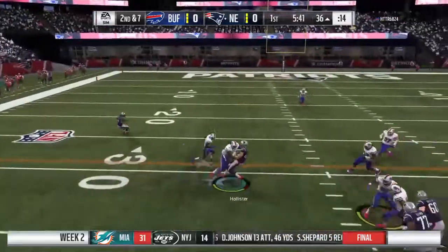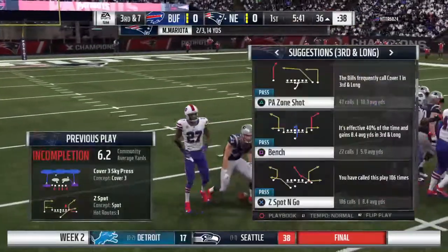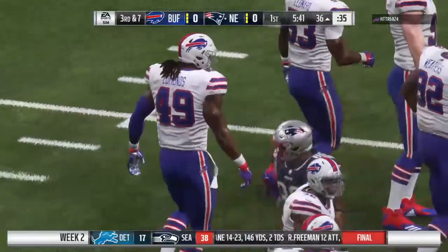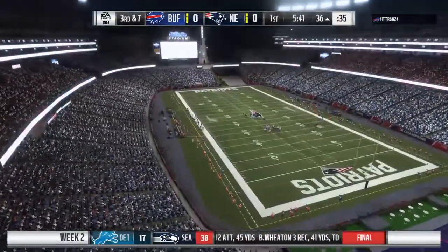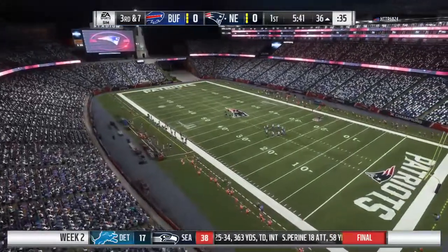Mariota now on 2nd down. And the hit jarred it loose. It's incomplete. Even the greats in this game, and he certainly qualifies as one of them, they're going to have trouble if they continue to throw into double coverage. And he better be careful. Throwing into too much double coverage might have a couple of them picked off.